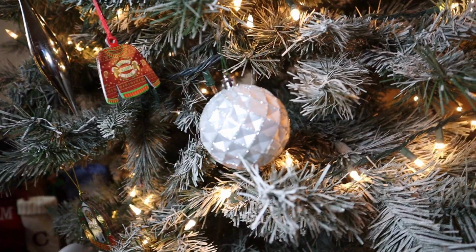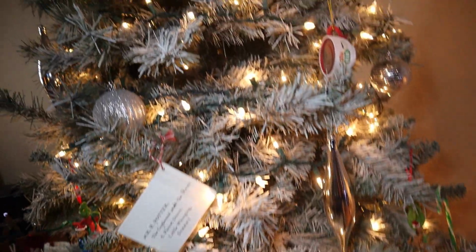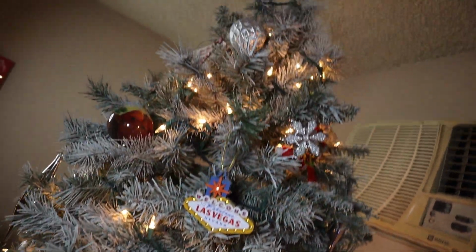Apart from your regular ornaments, we decorate our tree with other special ornaments.